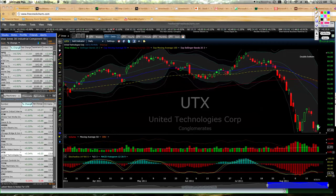But keep in mind again on Utex, these stochastics are pointing downwards, so that means that the tendency is for the price to close in the lower end of the intraday trading range. So if this gaps up in the morning, don't go buying it, because chances are you're going to get a better entry point maybe later in the day.